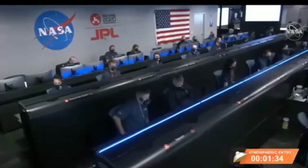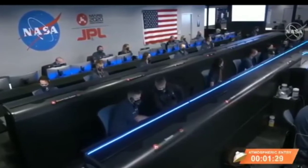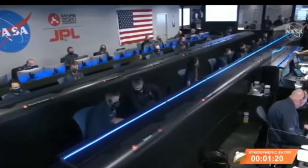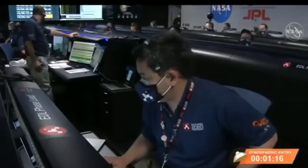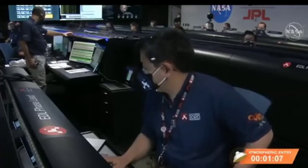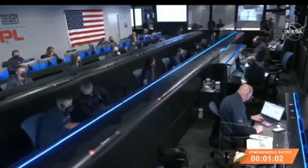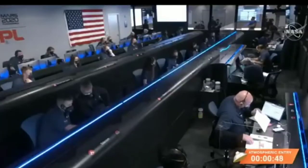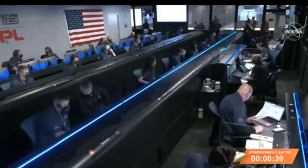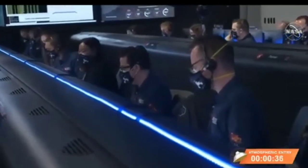Should be going just under 5.4 kilometers per second. We're at about 90 seconds from entry interface and standing by for Mars Reconnaissance Orbiter to pick up the telemetry. We are 1 minute from entry interface. MRO is in receive mode. We have confirmation that the Mars Reconnaissance Orbiter is now relaying data from Perseverance.